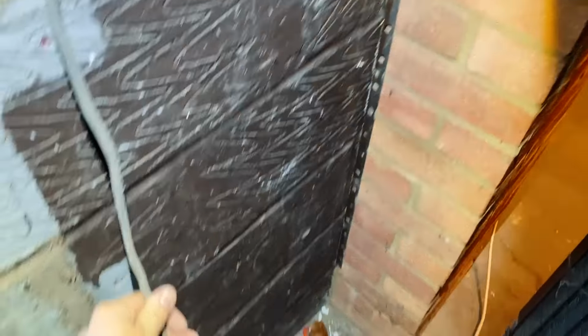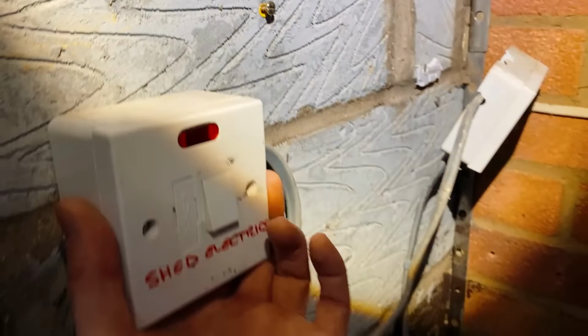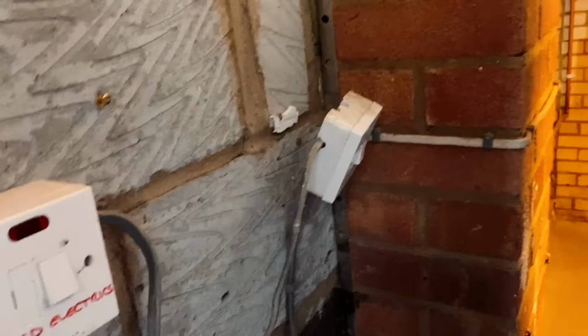It's all a bit dodgy, like all these loose cables and stuff, but not a lot we can do about that. They don't want to go ahead with the C3s, they just want to do the C2s, so it is what it is. I mean, this is a complete bodge anyway, look at that. They've not sleeved the earth.